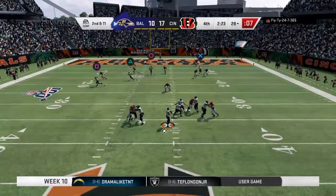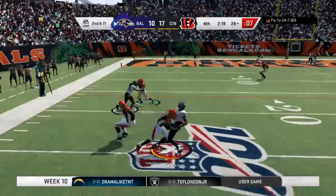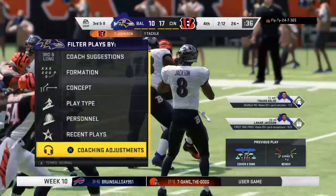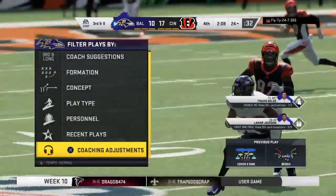On second and 11 now, Jackson steps away to his left. Now he'll pull it down, and he's brought down at the 24 after a gain of 4. It's a gain of 4, and it's third down.